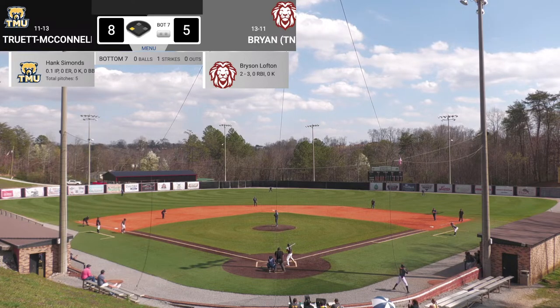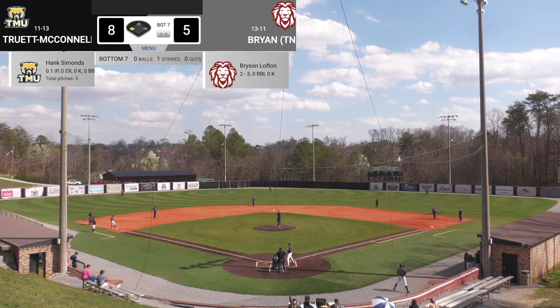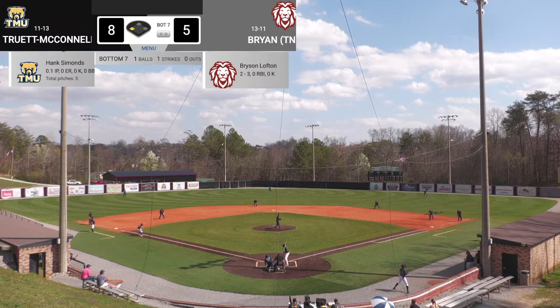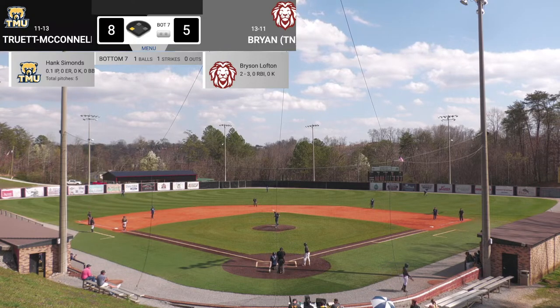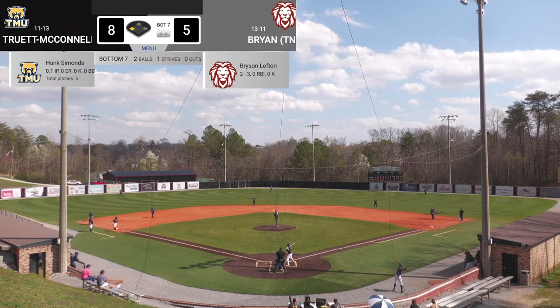Pitcher comes set. Here's the windup, a pitch, and it's going to be a changeup off the plate. It's going to be a one ball, one strike count here to Lofton. He's looking to do some damage here with one swing, as the wind dies down now. Got a one ball, one strike count here on Lofton. Here's the pitch. It's going to be another changeup off the plate. It's two balls, one strike. Looks like Truett McConnell's being really careful here with Lofton, who last year led the Lions with 20 home runs and was a second-team All-American selection and is a preseason All-American selection this year.